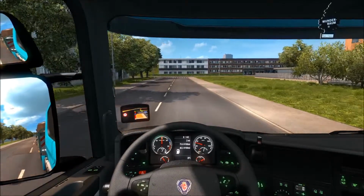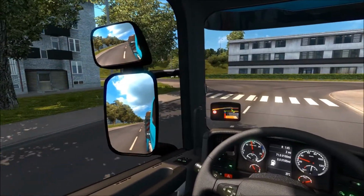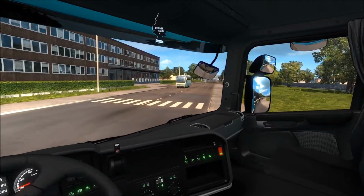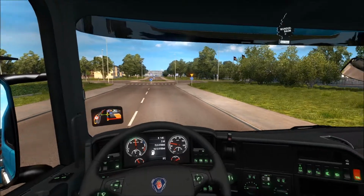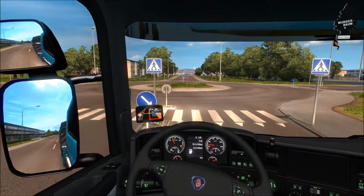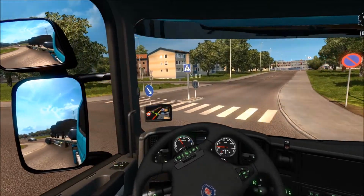But yeah, just going through the gears individually. Mirrors do seem huge on this truck because you're so used to feeling that much higher up in this truck, or with this interior, a Scania interior, then you feel like you're as low as the vans and cars and stuff. It's kind of a weird sensation that you definitely have to get used to.